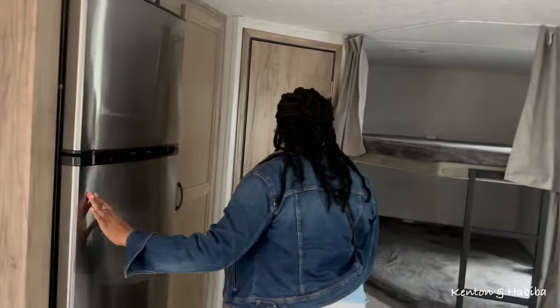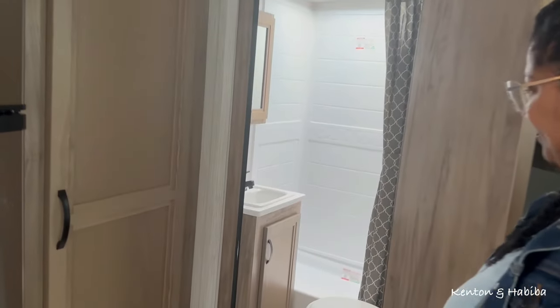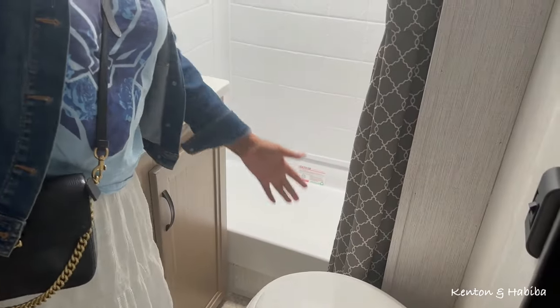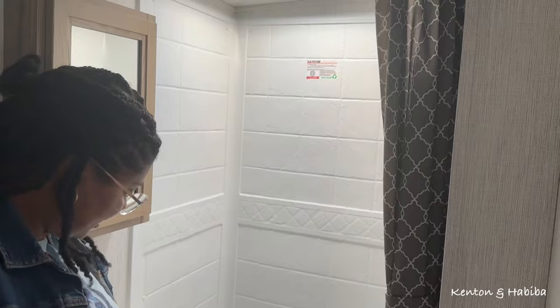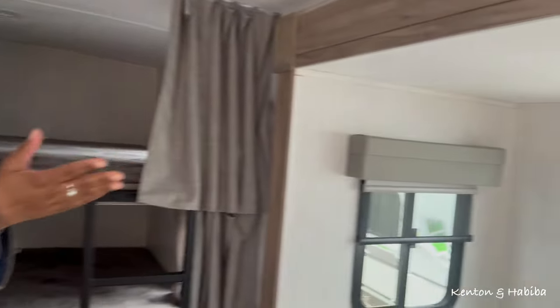Yeah. Fridge. Let's see if this is the bathroom. Yep, it's a full bathroom, boo-boo. Let me go in here. It's a full bathroom. You see, you can stand comfortably. Toilet. It's bigger than some New York apartments. No, really. Honestly, this feels so much more luxurious and spacious than many New York apartments. Absolutely. Oh, they even got nice light fixtures.